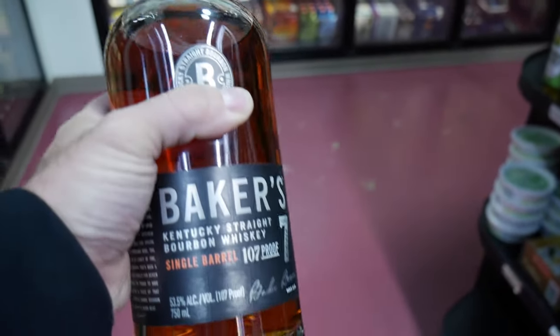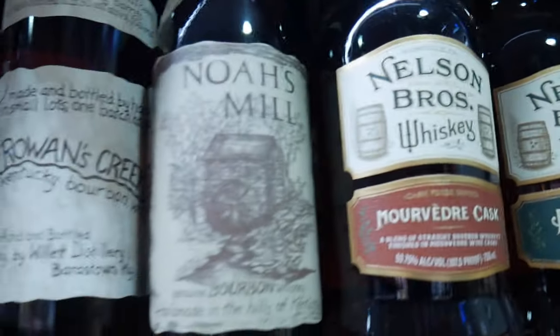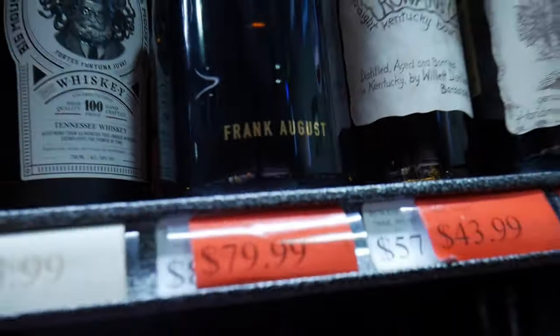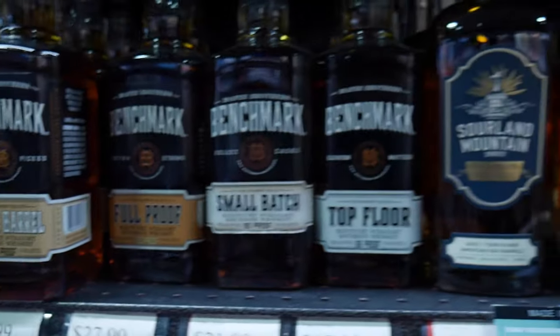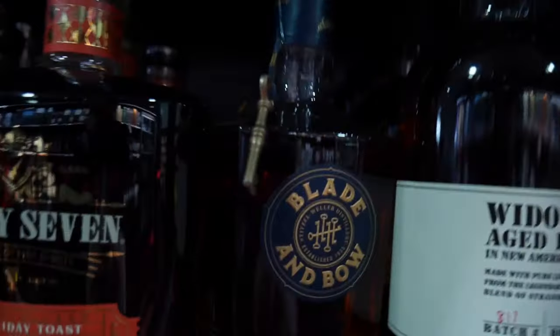Baker's 7, one of my favorites. Looks like it's a 7-year, 8-month. Yeah. Baker's 7, one of my favorites. We got some Benchmarks here. Lucky 7. Blade and Bow. Gotta collect the keys, become part of that key club.